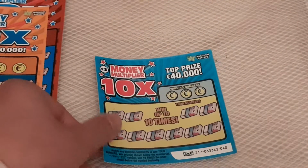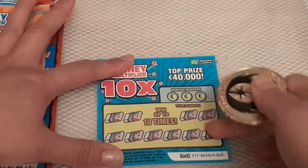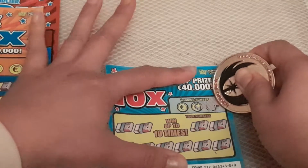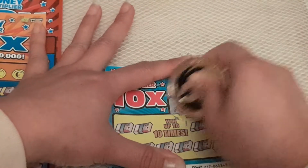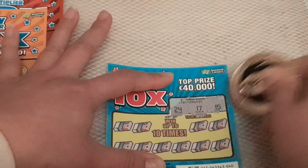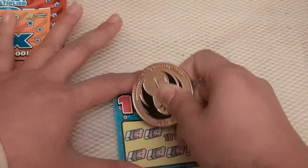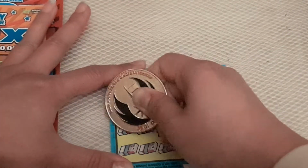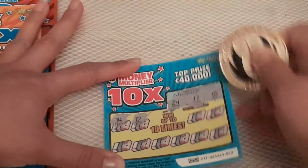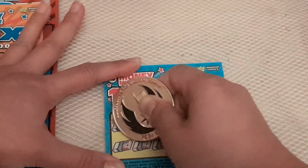So let's go to the 10x money multiplier. So all we have to do is just match our winning numbers to the numbers here, to our numbers. So we have 24, 17, and 15. So let's see. 14, no. 12, no.